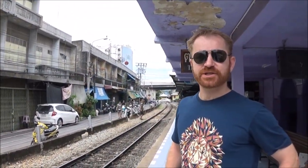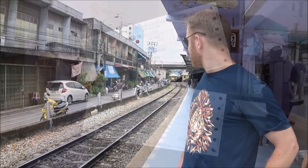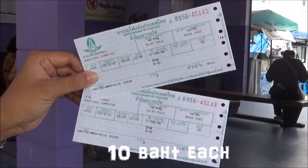And we're going to be taking the train to Mahachai, which takes you to the river, which you can then cross and get another link. But today we're going to have to wait quite a while for the train. They're not that often, but they run about every 50 minutes to an hour. We've got the tickets now. We're ready to go.